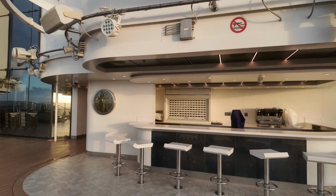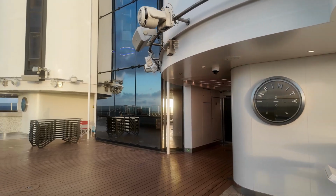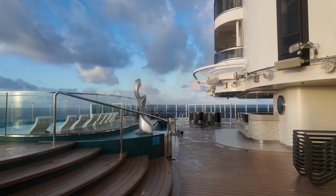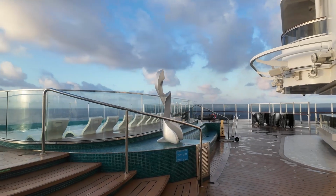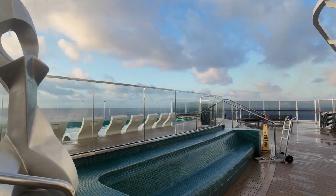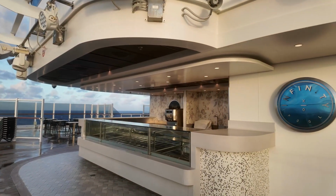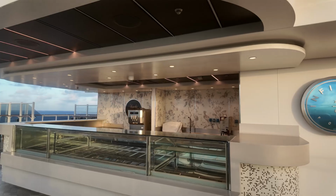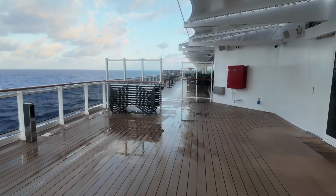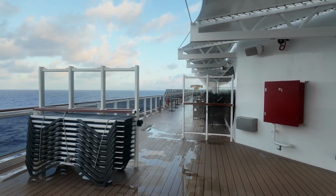They do have a bar on this side. Again, espresso everywhere around the ship, so you can always get espresso. And then on the other side, there is another bar, and that bar has gelato and different treats and snacks as well. You can see the infinity pool bar with the gelato, and they do have ice cream there as well. Soft serve or yogurt, whatever that is.